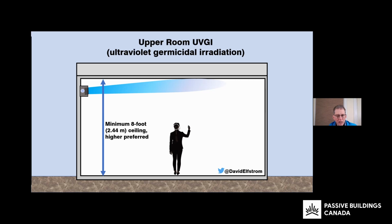And there are some 222 nanometer fixtures kind of coming out. It's not as efficient. It's very, very safe for people, but it's also not quite as powerful at actually killing or disrupting the DNA and RNA of pathogens. You need to have a minimum 8-foot ceiling.